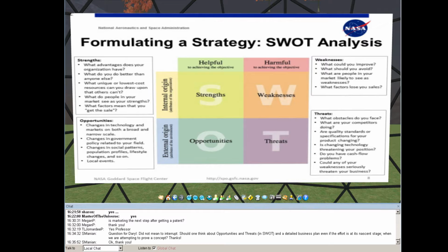So going back to the SWOT chart, when you're looking at strengths and weaknesses, you're thinking of them as internal, originating from within your organization, things you can control. When you're looking at opportunities and threats, those come external to your organization. And if you look at the vertical direction, strengths and opportunities are things that are helpful in achieving what you're trying to do, whereas weaknesses and threats are harmful.